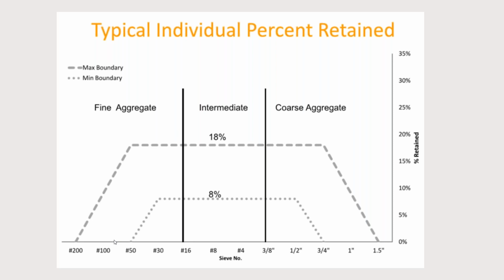There are different types of graphs and ways to do it. This one plots percent retained, and they call it a haystack because it looks like a haystack. Down here, if you had a lot of number 200, you'll be out here, and you don't want to be outside of these bounds. If you have 20% number 200, you're way off. You have way too much fines.